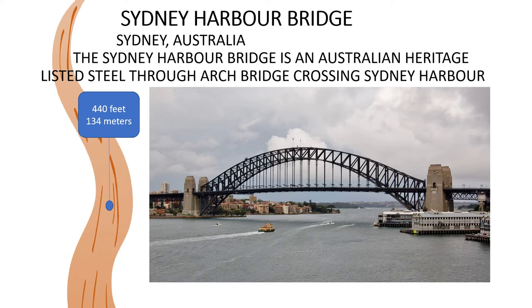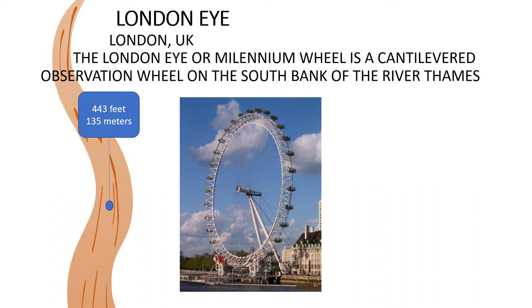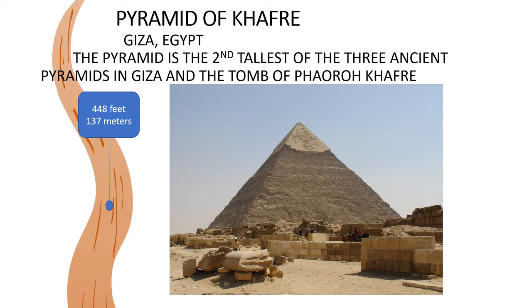Wrigley Building. The building is a skyscraper that was built to house the corporate headquarters of the Wrigley Company. London Eye. The London Eye, or Millennium Wheel, is a cantilevered observation wheel on the south bank of the River Thames. The Pyramid of Khafre. The pyramid is the second tallest of the three ancient pyramids in Giza, and the tomb of Pharaoh Khafre.